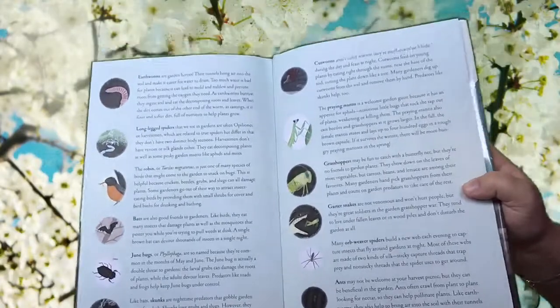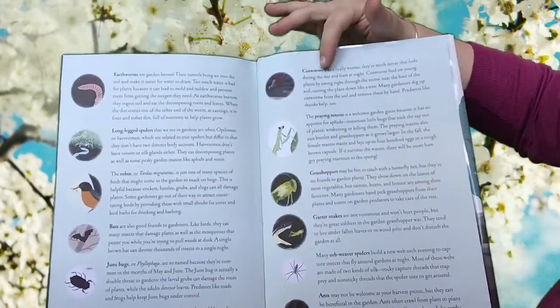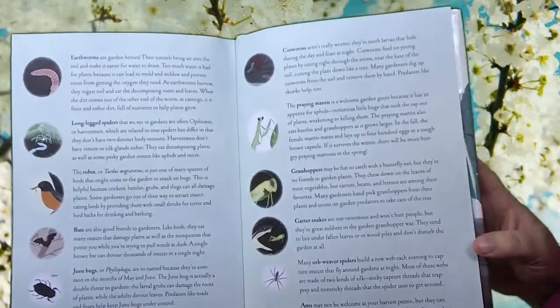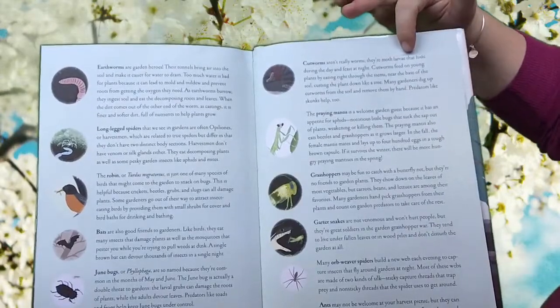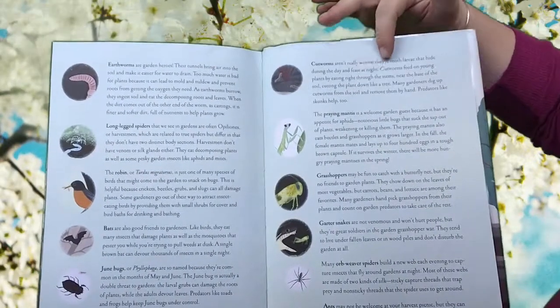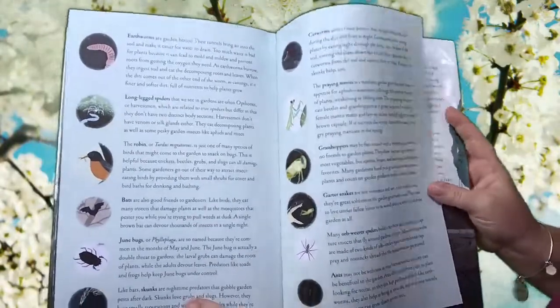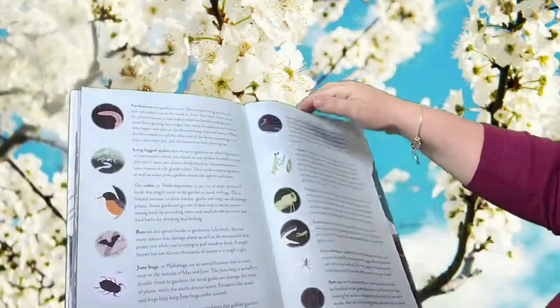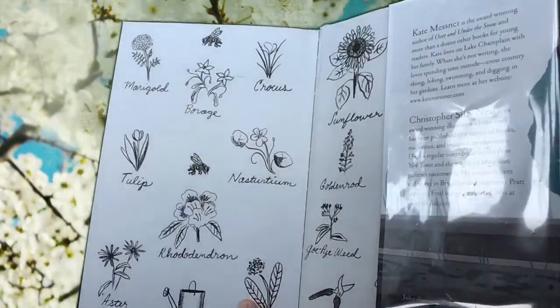If you want to know more about earthworms or long-legged spiders or cutworms, when I read the word cutworm, I said, what's a cutworm? I didn't even know what that was. Cutworms aren't really worms. They're moth larvae that hide during the day and feast at night. Did you know that? I did not. So much great information in this book. This is a beautiful book. Oh, and I love the drawings at the end too.